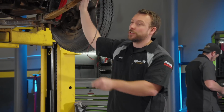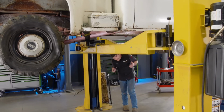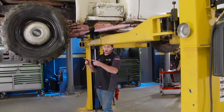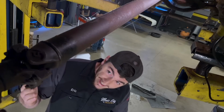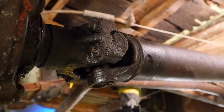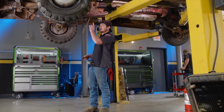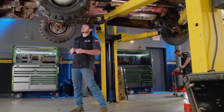I got a couple more things to loosen up here in the front, while Eric tackles a few things in the back. And the first thing we're going to be doing back here is getting this drive shaft disconnected from our rear axle. As you can see, this thing's been leaking for who knows how long. But in this case, it's probably actually going to help us a little bit because all that leakage is going to make sure that these didn't rust over and get seized up.